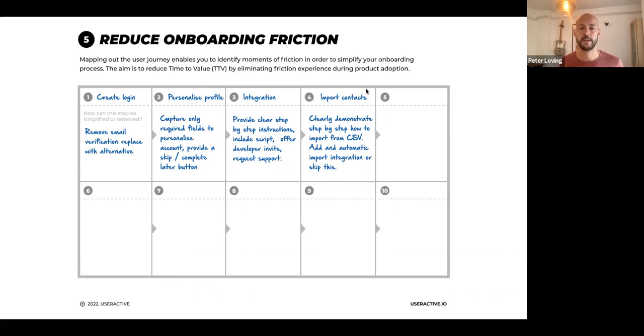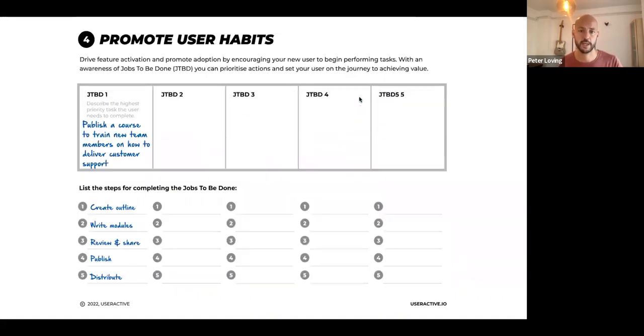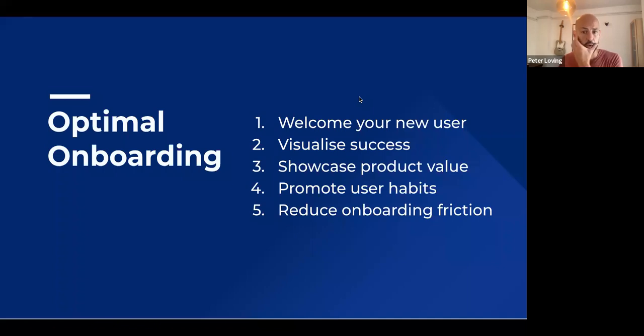So those are the five steps. I just want to run through those again with everybody. So we welcomed your new user to your software. We helped them to visualize what success looks like for them with using your product. So what are the results they're going to achieve? That's designed to help frame your product as the right choice and help push them through any friction later in the process. Step three is we showcase the value embedded in your product by helping them map features and benefits against current frustrations or pain points that they have.